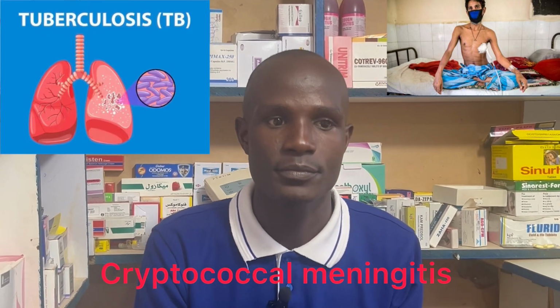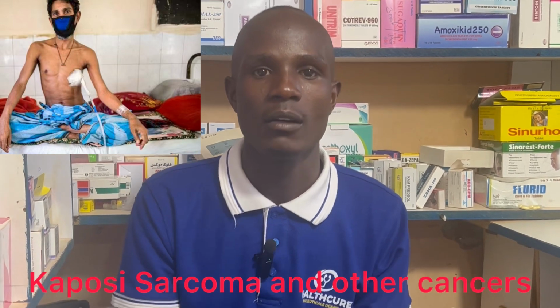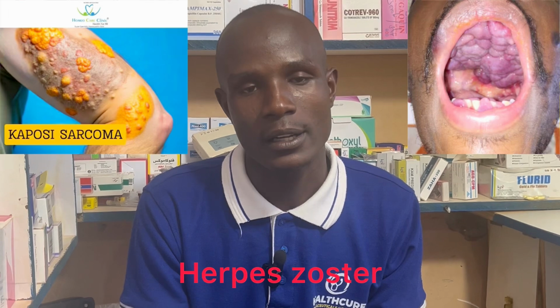The illnesses may include tuberculosis, cryptococcal meningitis, severe bacterial infections like pneumocystis jirovecii pneumonia, Kaposi sarcoma, herpes zoster, and other cancers and other illnesses that may be seen in stage 3 and stage 4 of the illness. And therefore, in such a case, an individual is at high risk of losing his or her life.